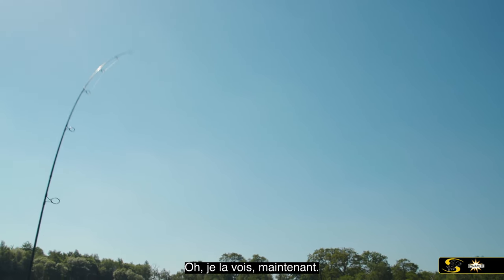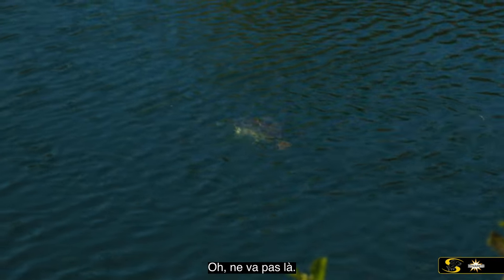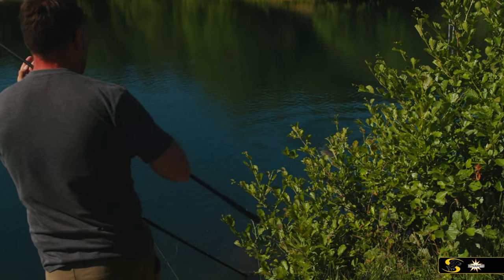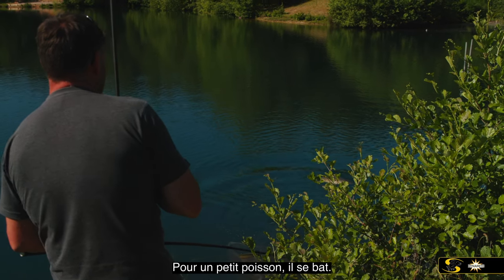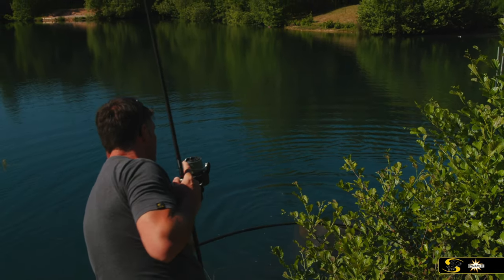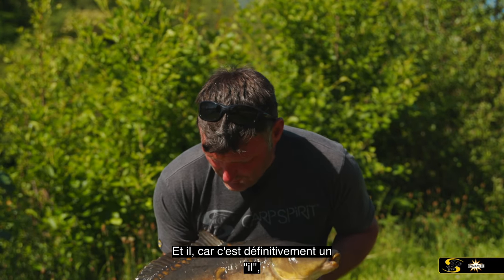I'm going to keep that rod tip up. Oh, I can see him there, a little flash in this clear water. It's beautiful seeing him, it really is. Come on. Oh, don't go in there, don't go in there. Oh, come on, nearly there. Tell you what, for small fish, these don't half fight. There's a lot of angry little males around that have been on the dance floor earlier. Oh, come on. He's in. Whoa, yes. Number two. And here he is. And I say a he because it's definitely a he. Proper scrapper.